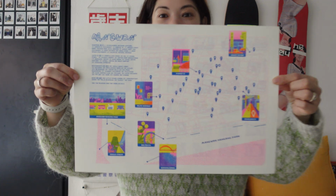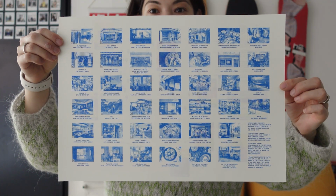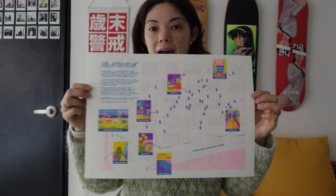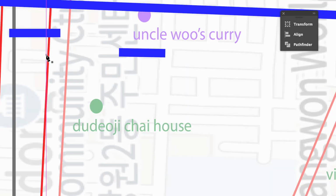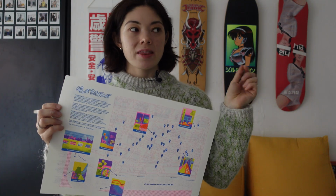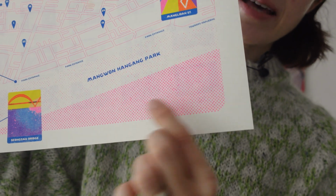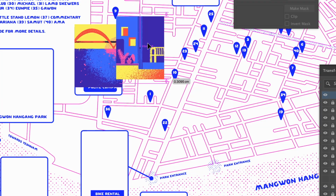So these are the final maps of the neighborhood. Basically what I did, I showed you guys last time, the pink part was I traced over a grid image of the neighborhood, and then I used the shape tool in Illustrator to create all the outlines. I did some fills with this halftone texture. And then I added in all of these little illustrations.